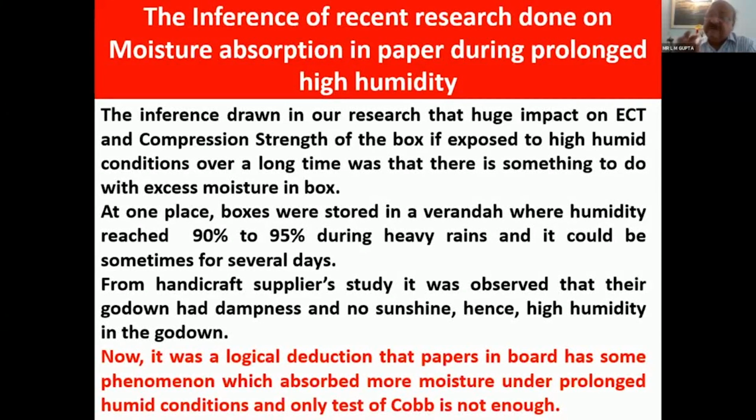The results were amazing. We found that the worst impact is on the compression strength of the box, the load bearing capacity. From that day onwards, we have been telling people to please test the paper at 95% humidity over 24 hours and then see what the moisture gain in paper is. This is just for academic interest and for creating awareness. Otherwise, this is more relevant for manufacturers of boxes, but as a user, you should also be aware of it.